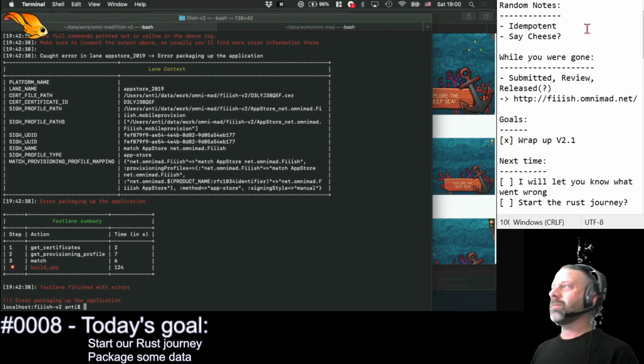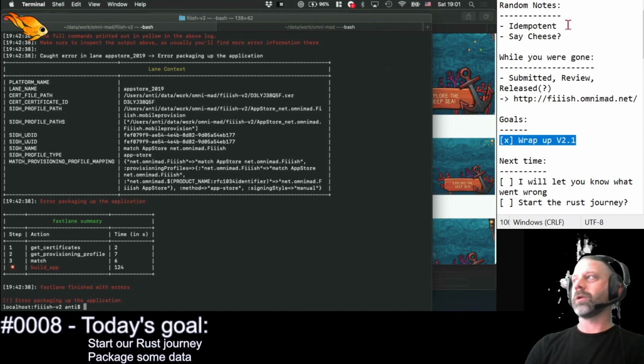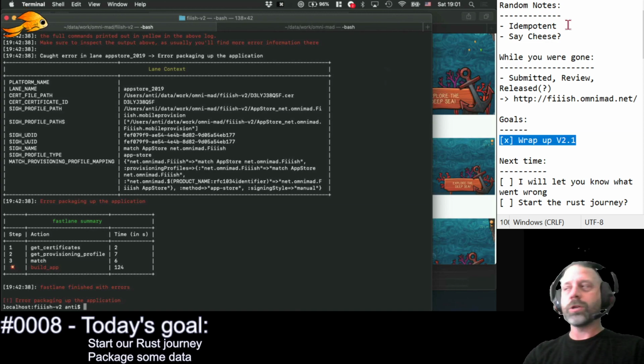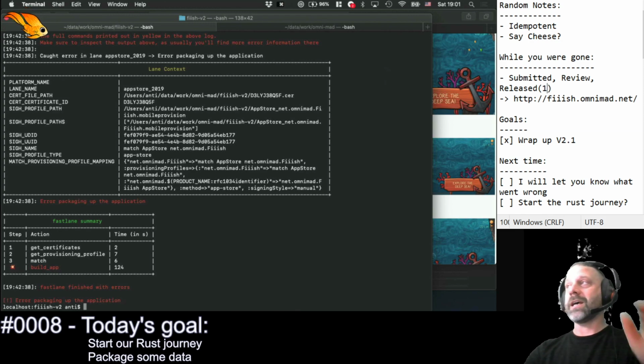Oh, wrong keyboard again. So, what we did yesterday, we wrapped up 2.1. We did everything we wanted to do, and then while you were gone, I submitted it for review to the App Store. I submitted it Friday night at 10, and the review was done Saturday morning at 4. Did I release it? Yes, I released it. So it's in the store now if you want to have a look at it.